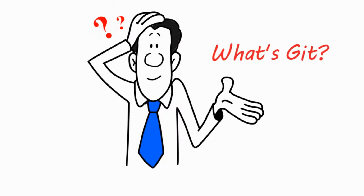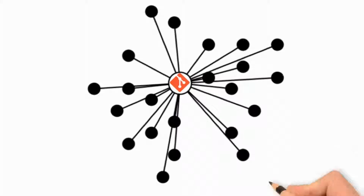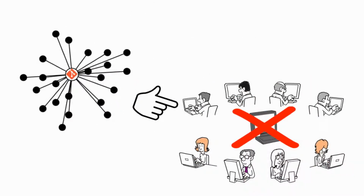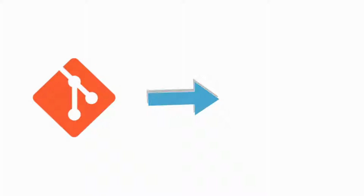What's Git? It's a version control system. It allows developers to keep track of code changes. Git is popular because it's distributed, which means developers can commit changes without connecting to a central server. Also, Git is very good at branching and merging. But another reason for Git's popularity is GitHub.